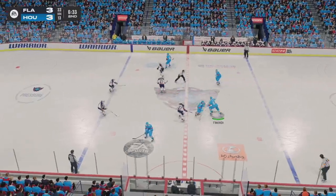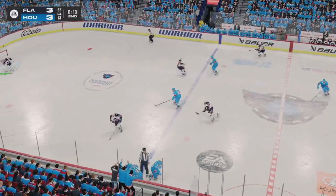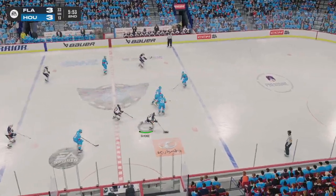And off the draw, they win the faceoff. Now a quick pass to Dumont. Solid check to slow him down. Devastating hit into the wall. I think he tried to turn him into drywall on that play.